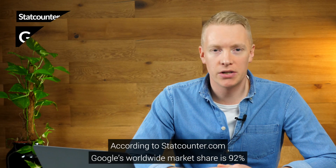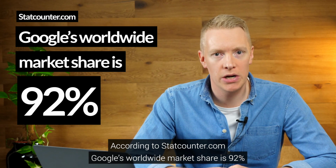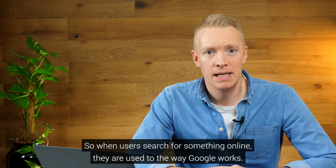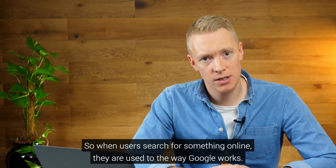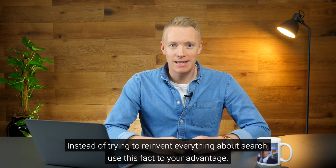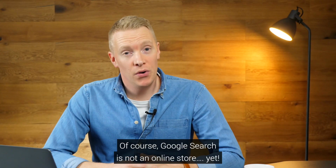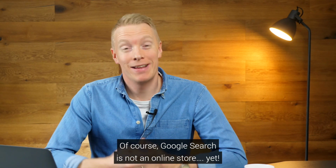According to statcounter.com, Google's worldwide market share is 92%. So when users search for something online, they are used to the way Google works. Instead of trying to reinvent everything about search, use this fact to your advantage. Of course, Google Search is not an online store yet.